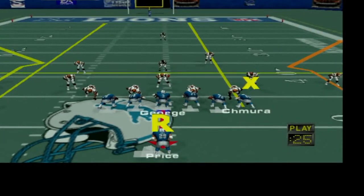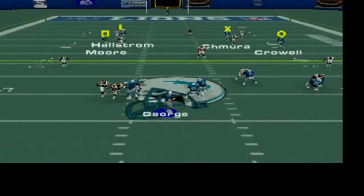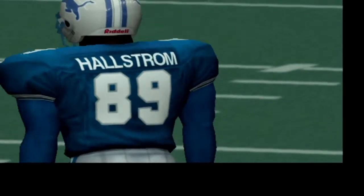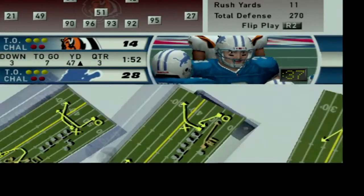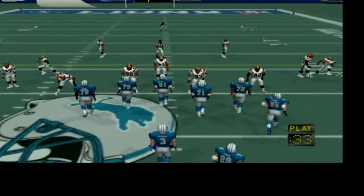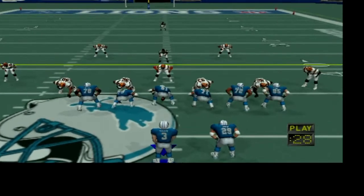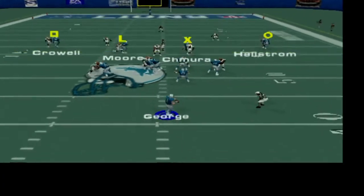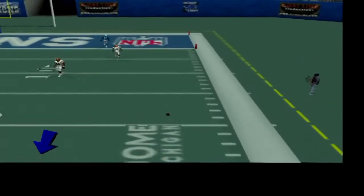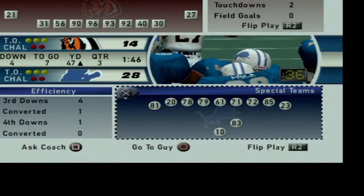Looking to throw it. Was the intended target. George gets set. Back to pass. Chased out of the pocket. Pass is right. Moore, the intended receiver. He overthrows it. There was no way he was going to get to that one.